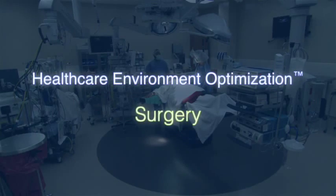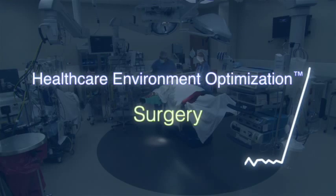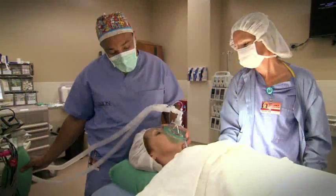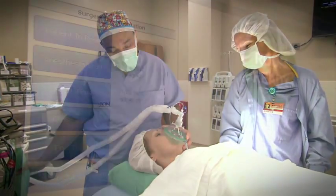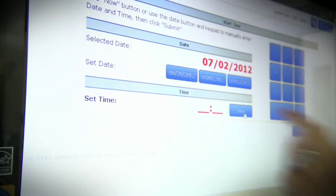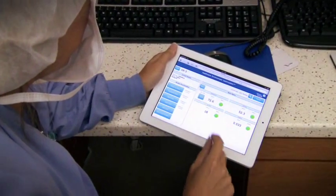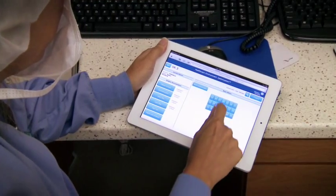When the OR is in surgery mode, airflow rates ramp up to meet necessary standards and guidelines. But the savings continue because HEO enhances clinical productivity with easy-to-use dashboards in the OR and at the nurse's station. The automated documentation helps save time and reduce risk.